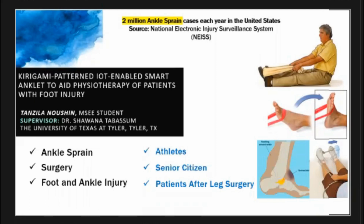My paper is titled Kirigami-Patterned IoT-Enabled Smart Anklet to Aid Physiotherapy of Patients with Foot Injury. So here in the picture, you can guess these are some common physiotherapy exercises that physiotherapists suggest when we have an ankle sprain or any surgery in the leg or have a foot or ankle injury.